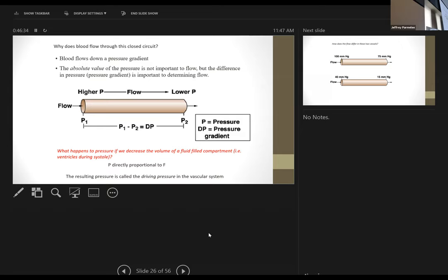The pressure is going to be proportional to the force. As you get to be an old man or woman, your heart muscle is no longer muscly and pliable. A lot of it turns into fat and connective tissue. And so you don't have that same force as a nice, strong, muscular heart. So that's the driving pressure of the vascular system: it is caused by the heart contracting on the fluid that's trapped in the container.